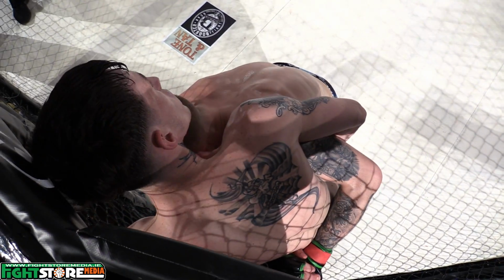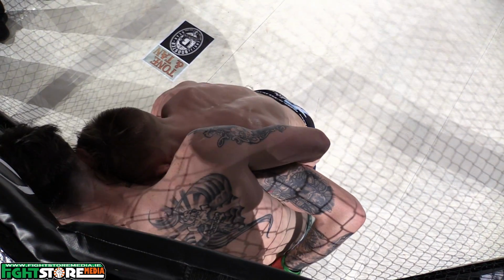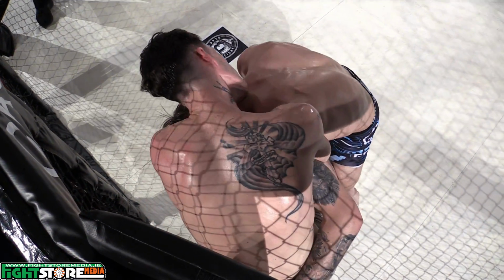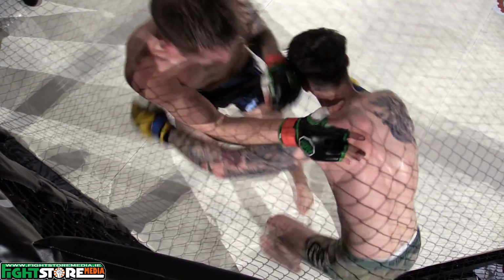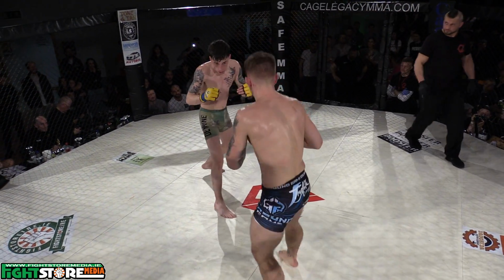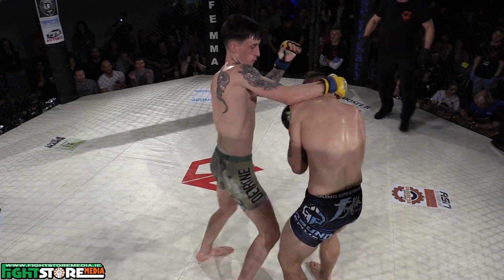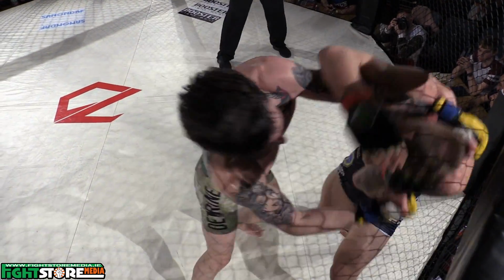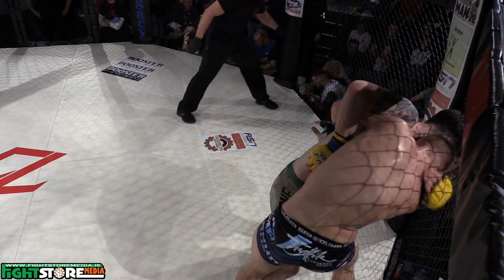Zembala controlling the inside space with those double unders, but Logan is doing a good job using that right overhook just to help keep Marcin up at his level and not allow him to change levels. And Logan was just trying to chase a single maybe there himself. And big leg kick with a nice left hand by Dylan Logan. Muay Thai plum here, just landing some knees on Zembala. Zembala trying to throw back.